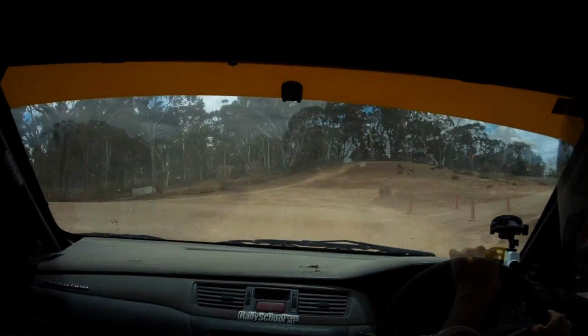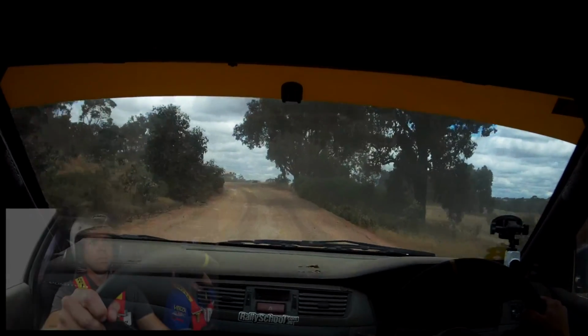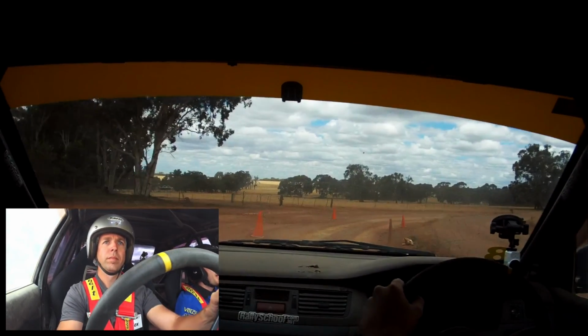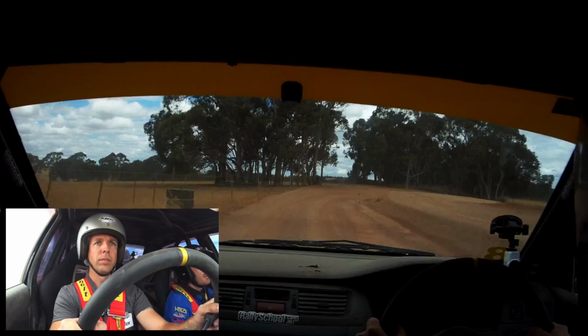Braking down to second, once the car's straight, up into third. That's it, round to the left. So braking up, over the top, back on the power, feeding it on, feeding it on, feeding it on, braking in.